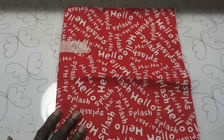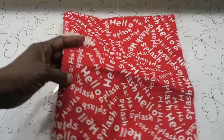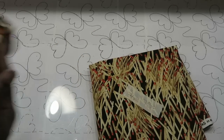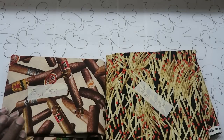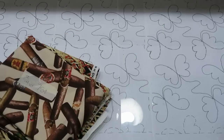So the first thing that I did was I went to the dollar table. And they had various pieces of fabrics in there that they were trying to get rid of, their remnants. And this half yard piece was 50 cents. Also in the bin, I got two pieces of fabrics that were each 3/4 yard at 75 cents each. I have the matches, and then I also have the cigars. And I thought these would be great in some I Spy quilts.